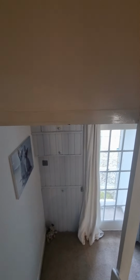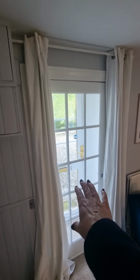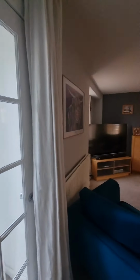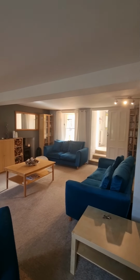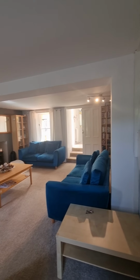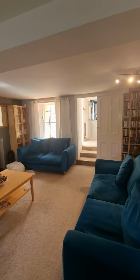Then from here we're going to head downstairs. When you come down you can see it's lovely and open and bright. You've got nice storage here as well. This doorway takes you out to the side garden. You come into the lounge, which is beautiful. It's a great space. So bright, because again you've got 3 big windows here.